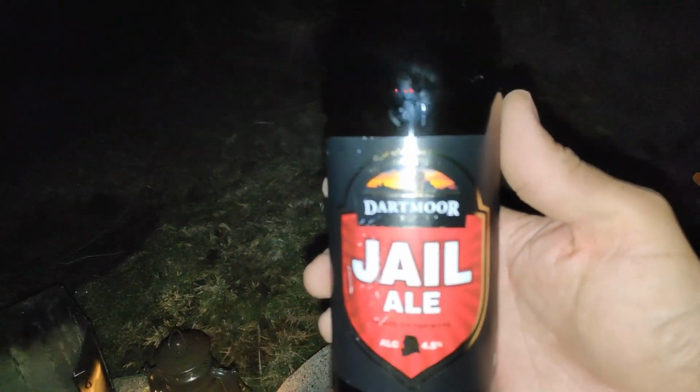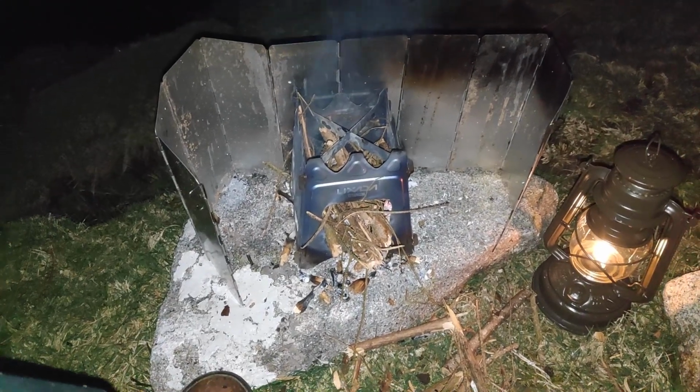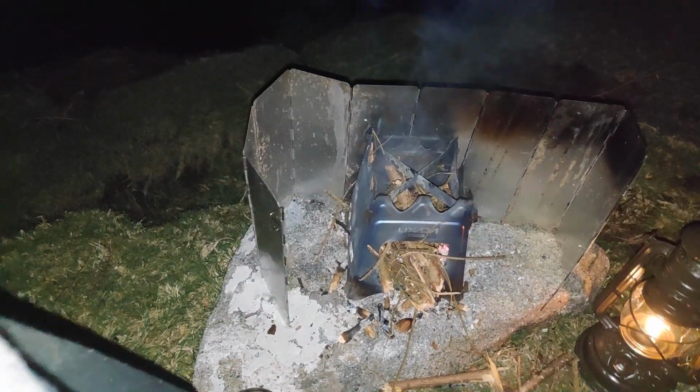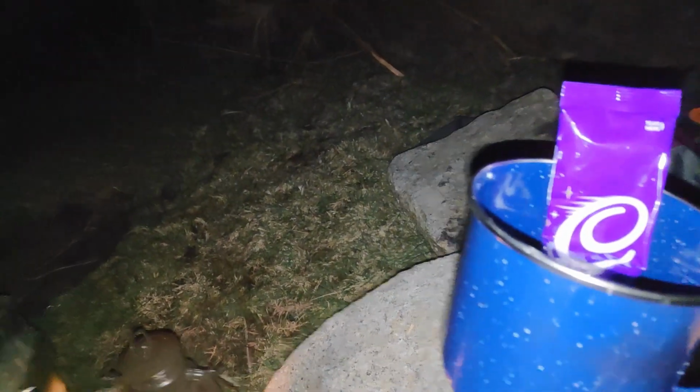Right, well, for my after dinner treat, I've got a bottle of Dartmoor Brewery's Jail Ale. Seemed only appropriate, really. But first, being that I've just put the last of the wood that I've got onto the fire, and I'm about to fan it back to life, I'm going to make up a cup of hot chocolate. I'm literally just going to make it up in the cup, so as not to dirty up anything else. The lantern is adding a lovely little bit of ambient light to everything, just enough that you can see what you're doing. Really glad I brought that.